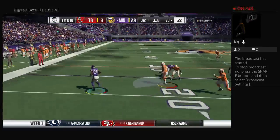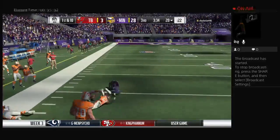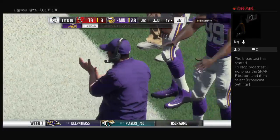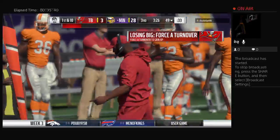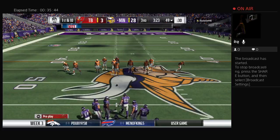10th carry of the game now, Murray. And he takes this one just shy of midfield all the way to the 49. A big run there, 29 yards and a first. Dance class, anyone? Did you see the steps between the quarterback and the running back?